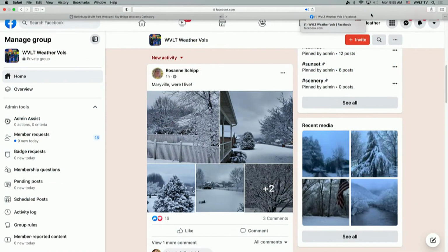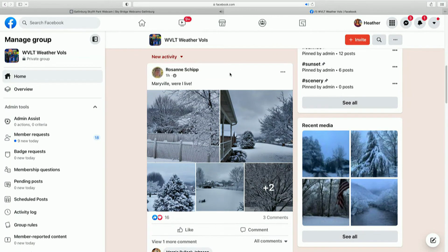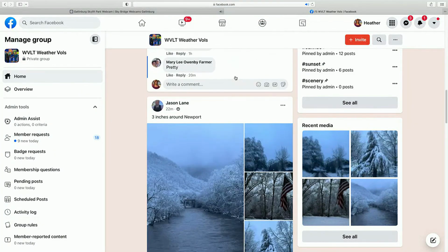Feel free to actually share via our WVLT First Alert weather app or our WVLT Weather Vols Facebook group. Let me show you what that group looks like. So this is our group here, and I love this because you can see some of the reports coming in. We have fun, we chat, right? These are all local current weather reports where you can see photos. So this is also helpful too.